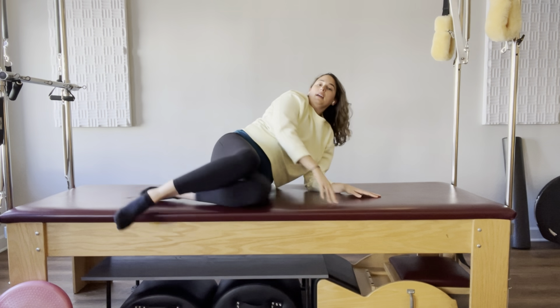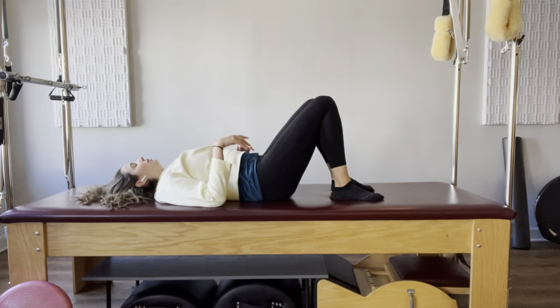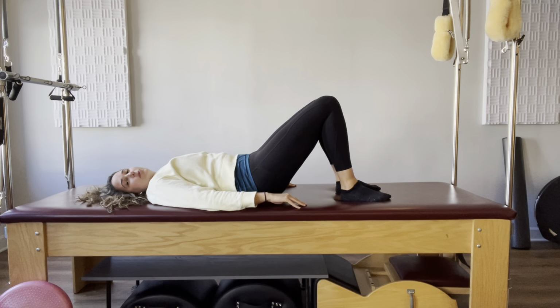As we come back up, let's again just turn over onto your back for a moment. Come back to your pelvic curl and pelvic extension. Notice the ease through which you can move through this, and let's just effortlessly slide up into a bridge and relaxing back down. One more.